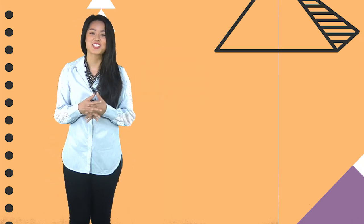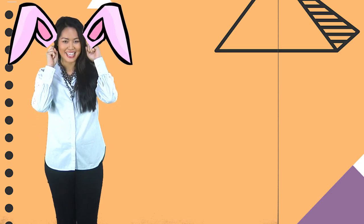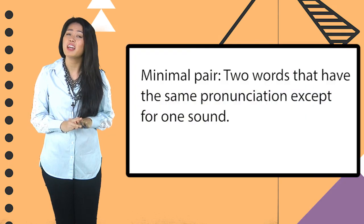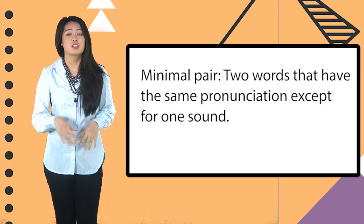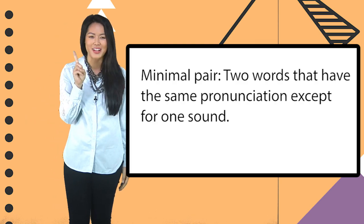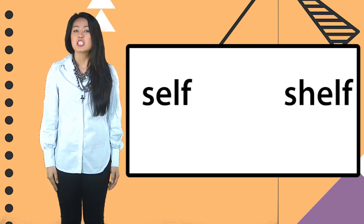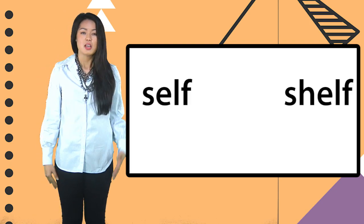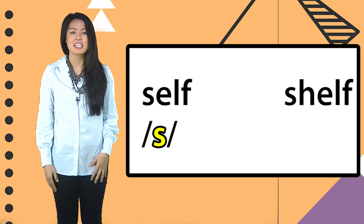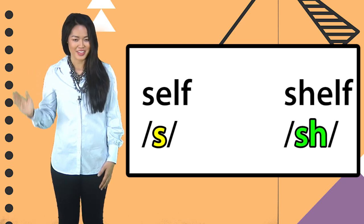Now that you've practiced your speaking skills, let's practice your listening skills. To practice listening, minimal pairs are very helpful. Minimal pairs are 2 words that have the same pronunciation except for one sound. For example, self and shelf are minimal pairs. The only difference between the 2 sounds is the first sound, S in self and SH in shelf.